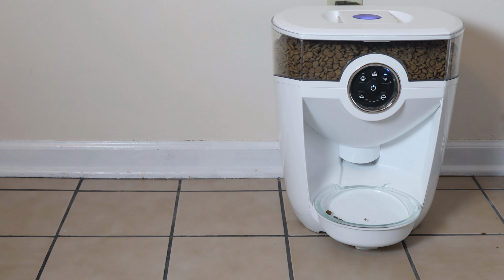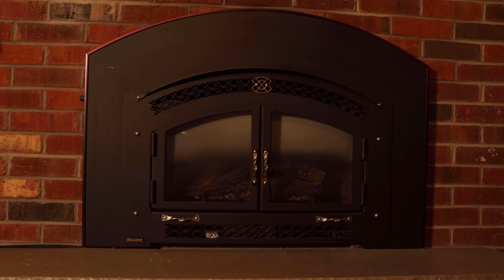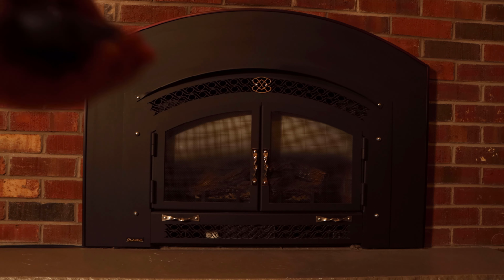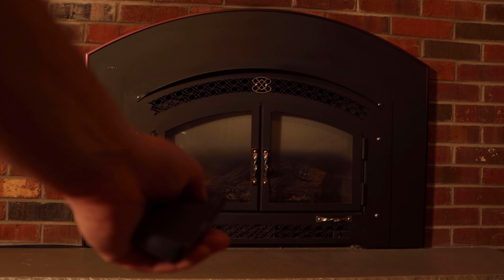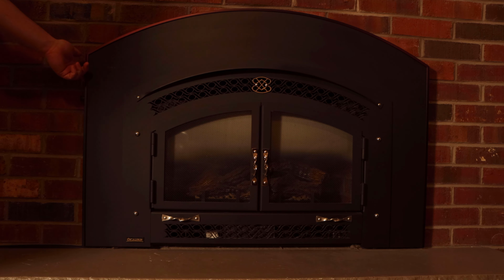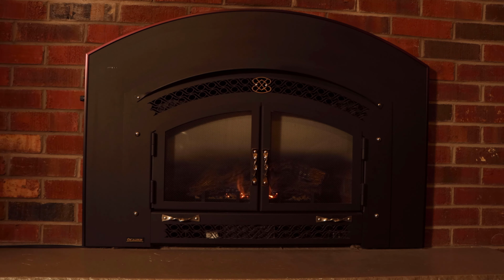I do also have a fireplace that is controlled by a Bond Smart Bridge that I will be talking about a bit more later in this video, but unfortunately the RF receiver on the fireplace has failed. Normally I would be able to turn the fireplace on or off with my voice through Google Home, or within either the Bond app or the SmartThings app. But with the fireplace being broken, I have to use a manual switch for it like a caveman.